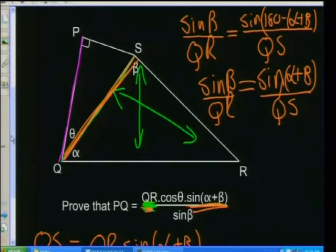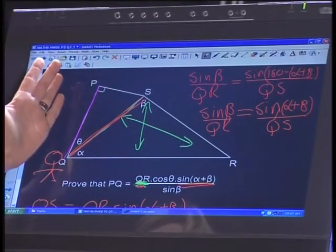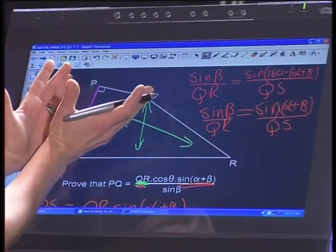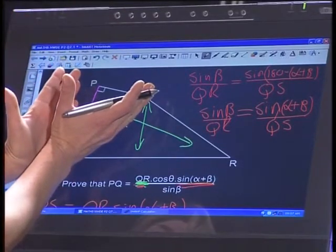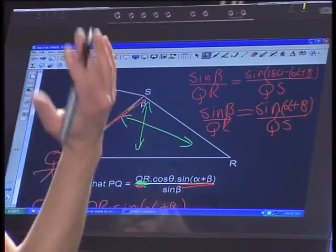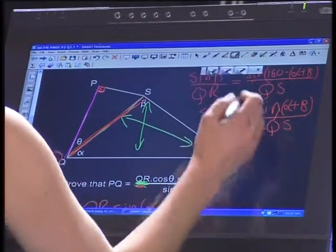Now, I see that there's a cos theta in my expression, so I'm going to place myself over here at theta, and say the side that I want is PQ, and PQ is adjacent to me. Adjacent is X, and then QS in this triangle is R, because now I'm working in a 90-degree triangle, so I don't have to use the sine rule. You can if you want to, but you don't have to.